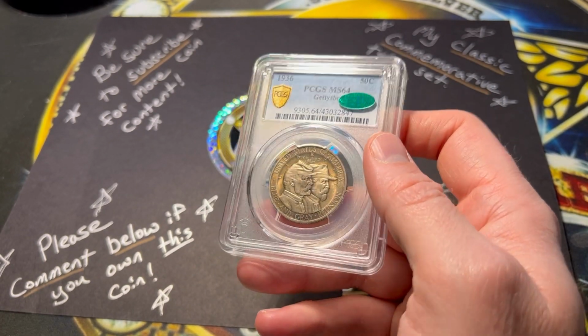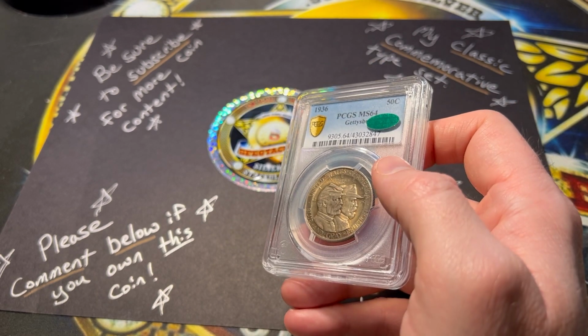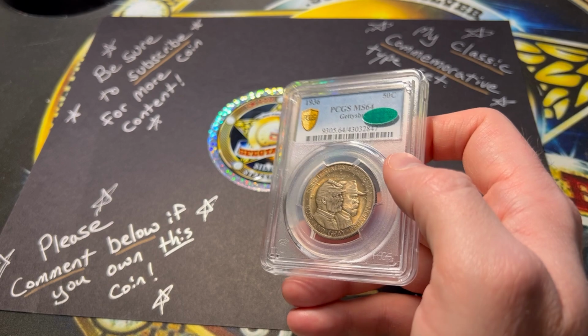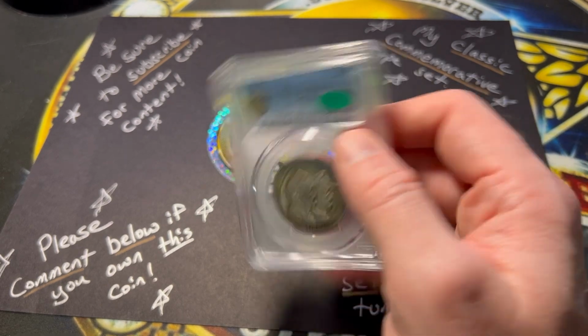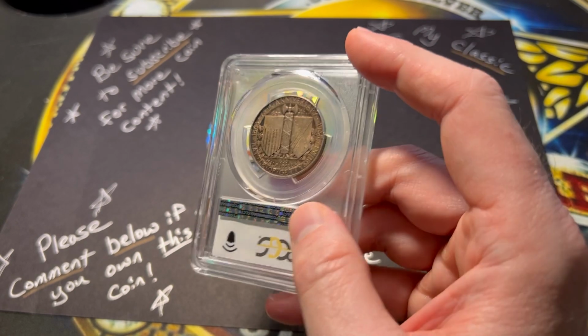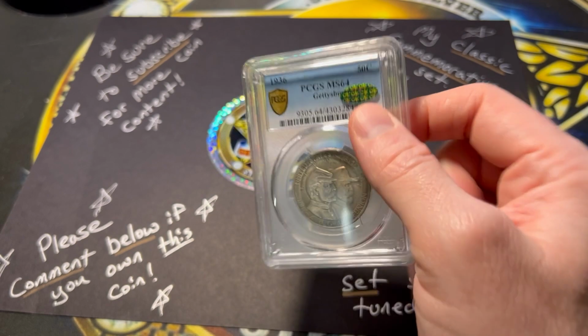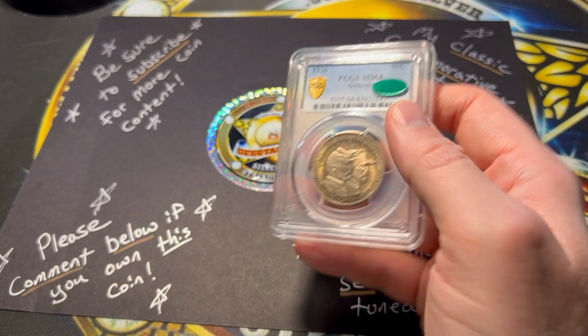One of my favorites out of the whole commemorative set, just because of how it was made. That raising up, coming down, raising up again is really, really cool. I wish more coinage today did this kind of design right here. It reminds me more of a medal than it does a coin. Very fantastic. I highly recommend you get this coin. And it's not too expensive.